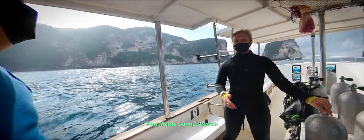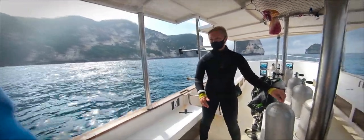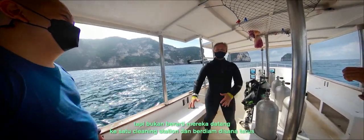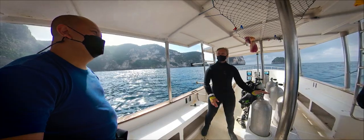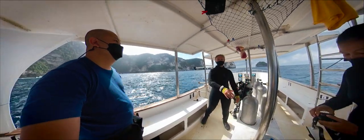Manta rays are very clean. They like to clean for around 8 hours a day. 8 hours a day, wow. So this doesn't mean that they go to one place to clean and just stay there the whole time. They'll visit it throughout the day, swimming in and out and in and out like this.